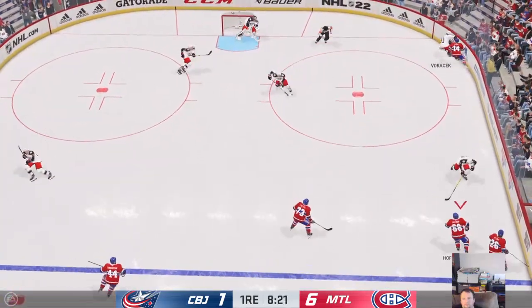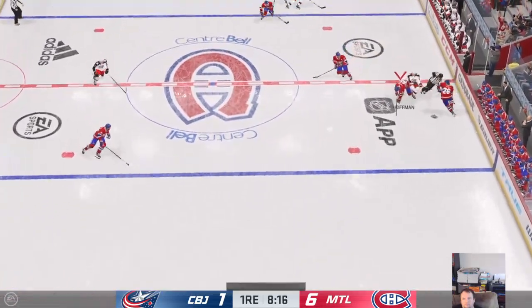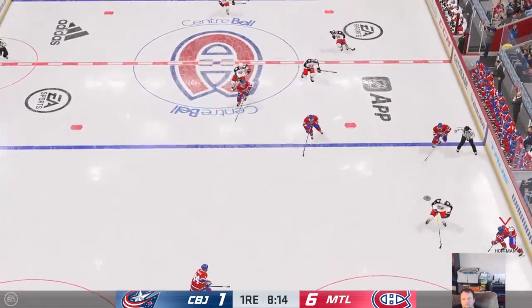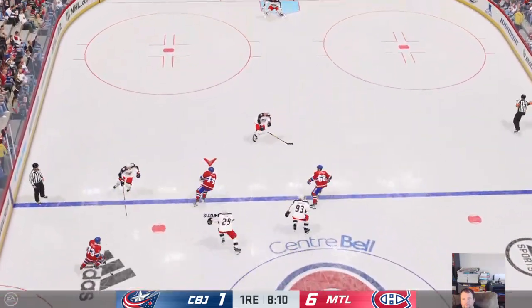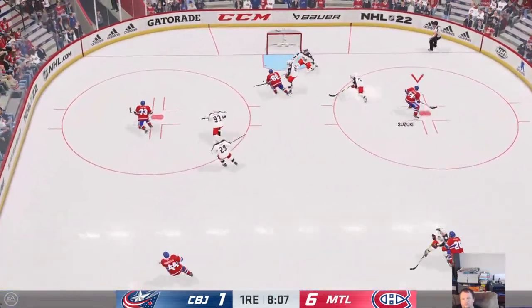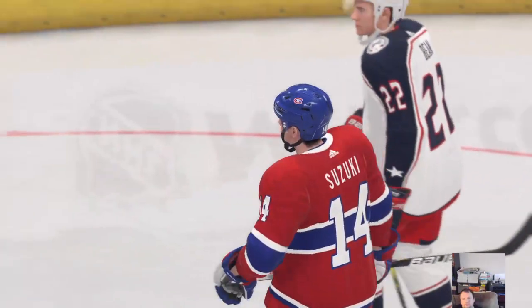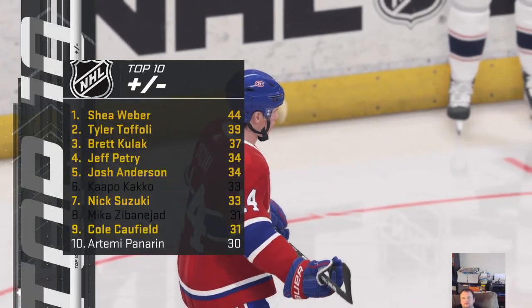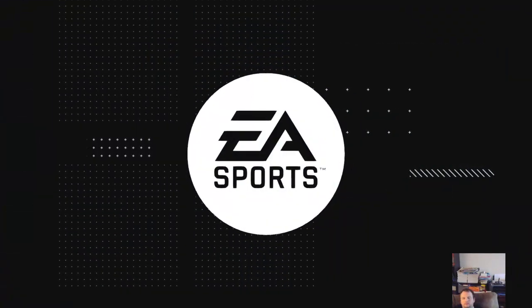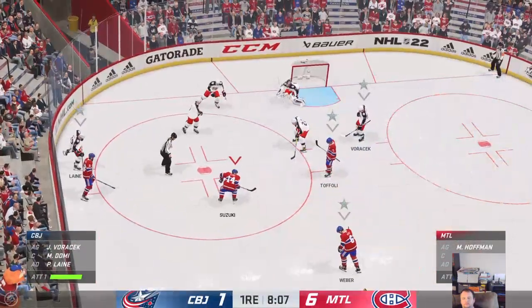That was a rocket. Columbus moves ahead with the puck. And that pass can't connect. Feeds it over to Suzuki. Moves the puck. Fires it. We'll get a face-off here as the puck goes out of play on that save. Suzuki's become a 200-foot player. Coaches love to talk about guys that are effective at both ends of the ice. If you are, you'll be on this list of plus-minus leaders.